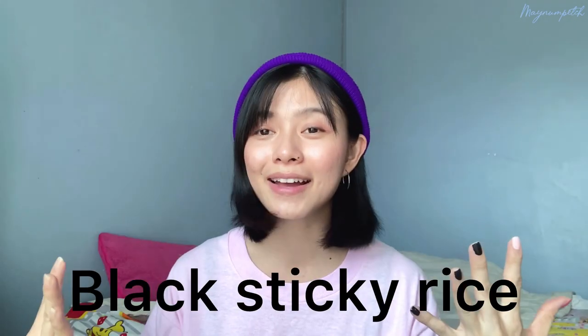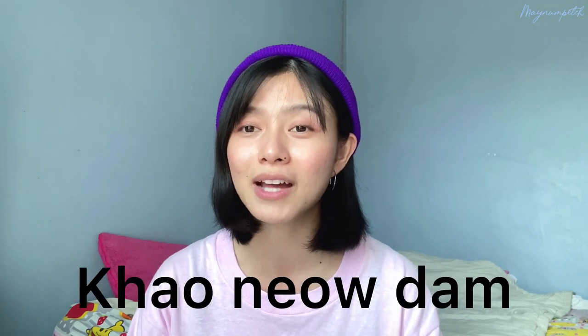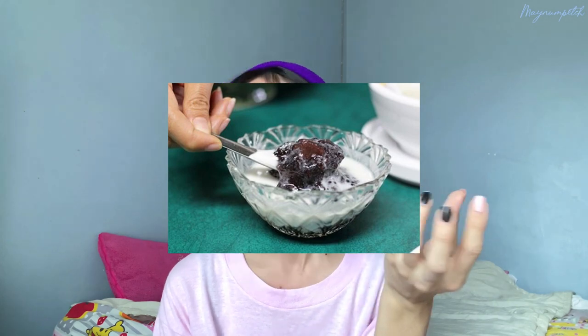The third thing for food is sticky rice. Oh no, black sticky rice. Chak hao, right? In Thai we call it khao niao dam. In many festivals that I attended, they served this khao niao dam, black sticky rice with milk on top, right? You guys also add sugar in it, right? In Thai we also eat the same. We have black sticky rice with coconut milk on top. Even sometimes we mix with taro in the black sticky rice.